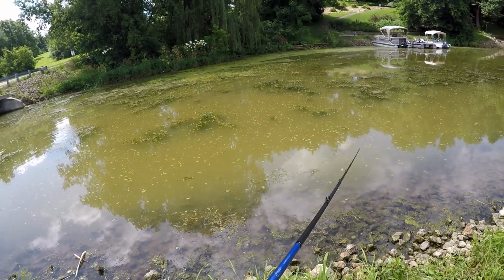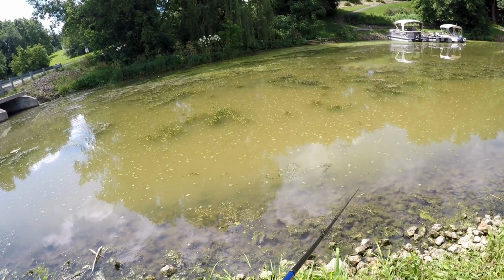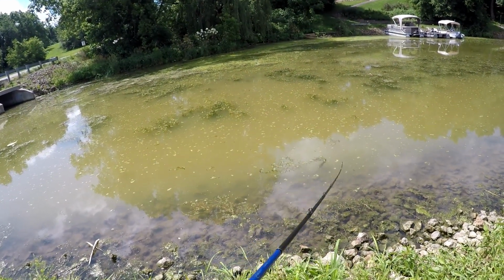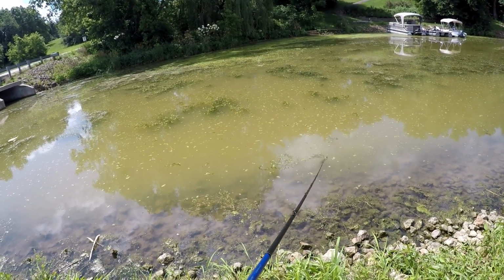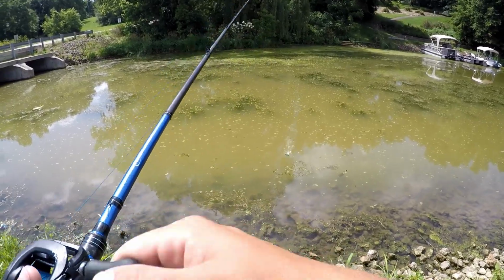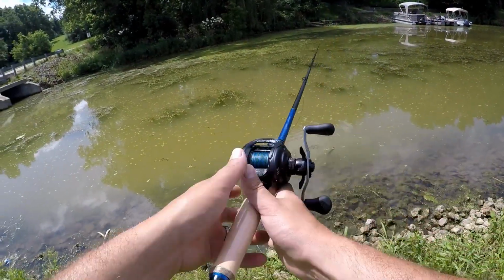Oh, there's my first hit. I think that was a hit. What was that? Oh, I was gonna say, this bait in open water works just like a jitterbug. Exact same thing, just a weedless version of a jitterbug.